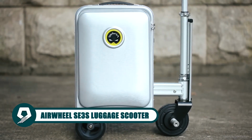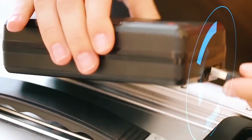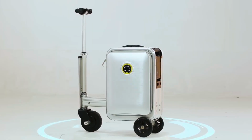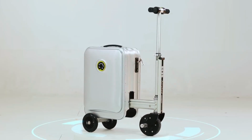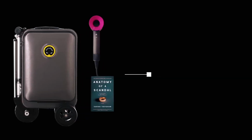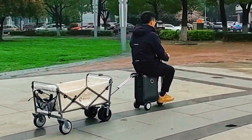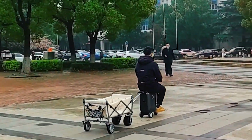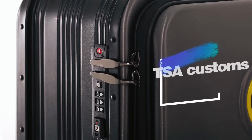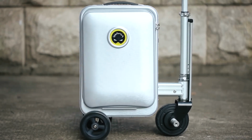The AIRWHEEL SE3S Smart Rideable Suitcase Electric Luggage Scooter is a must-consider option. Whether you are a frequent traveler or simply looking for an innovative luggage choice, this rideable suitcase offers dual-mode capabilities for seamless riding or towing. Its sturdy construction and generous storage capacity provide reliability on your journeys. Transition effortlessly from scooter mode to conventional luggage, adapting to any travel scenario. Crafted from high-quality materials, this suitcase ensures both durability and security, making it a versatile and trendy companion for modern travelers.